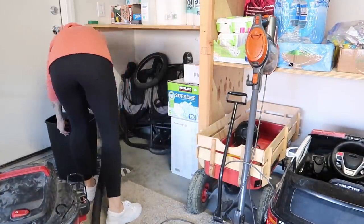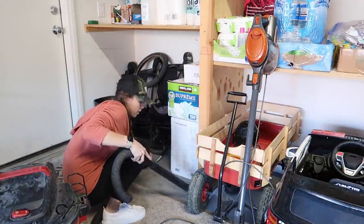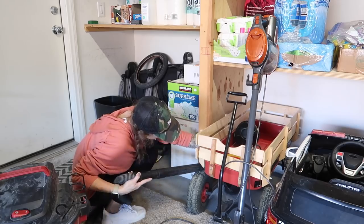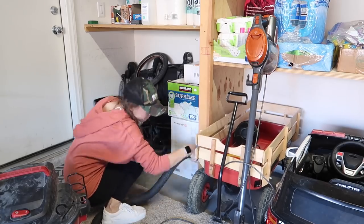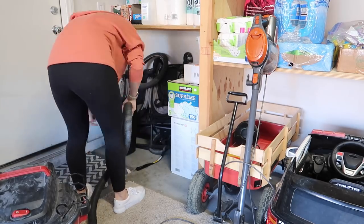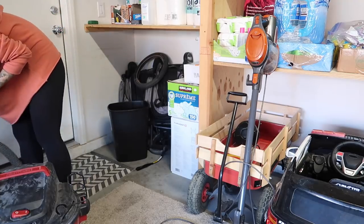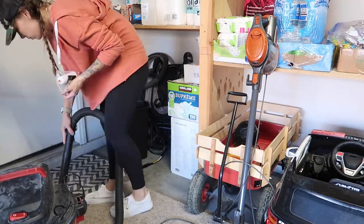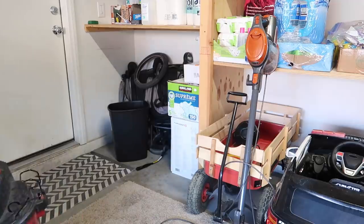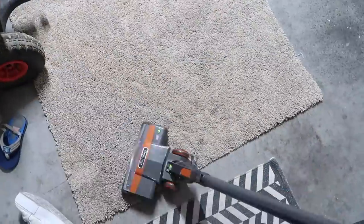Now that we've straightened up this corner a little bit better, I'm gonna take the shop vac and just get up any leaves, cobwebs, and all sorts of stuff that has been caught up in these corners and vacuum those up with the shop vac. And then we are going to vacuum up this rug area that we have with my regular Shark vacuum because it just works better. It has such better suction power than the actual shop vac. And we also don't have attachments for the shop vac because they got lost in one of our mini moves.